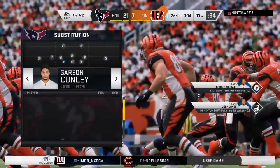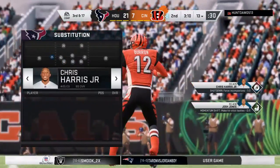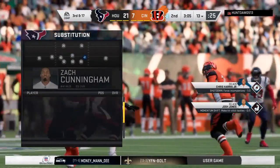Well, someone's been up to the task so far in this game. They are already up a couple of scores, Brandon, and guess what? I think they're just going to pin their ears back now and get upfield and get after the quarterback. It's been such an impressive first half to get that lead.